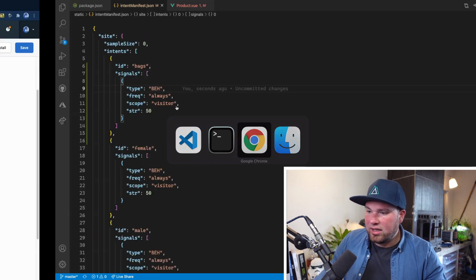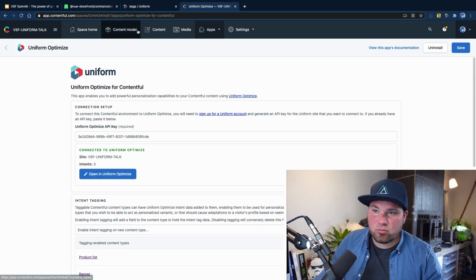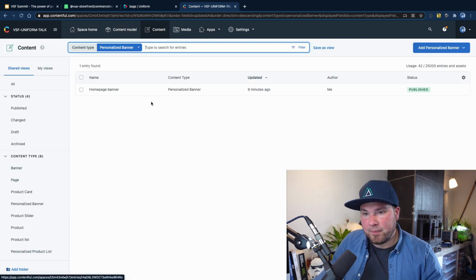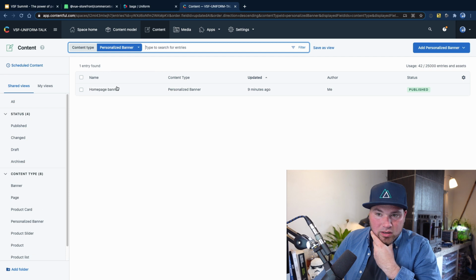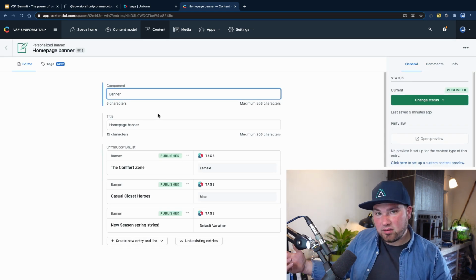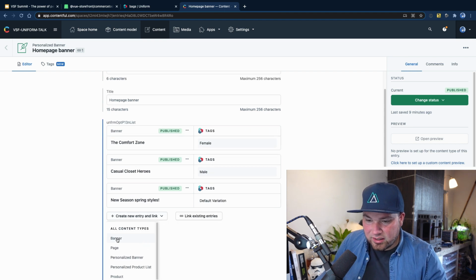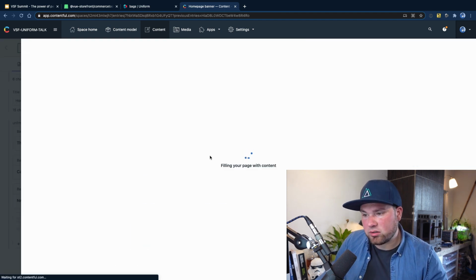Okay, so let's add one in Contentful and see if that all works. We do need a little bit of code later on to be able to track a bag page, right? But let's first just add some Contentful content. So we are at that personalized banner. And what we want, if we have visited a page about bags, we want the homepage to change, right? Okay, so let's add a new banner, a personalized one.